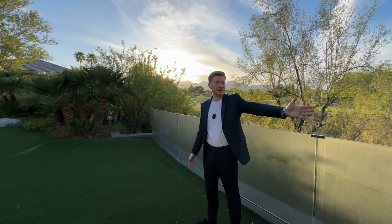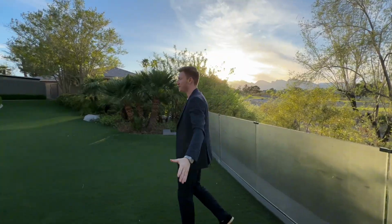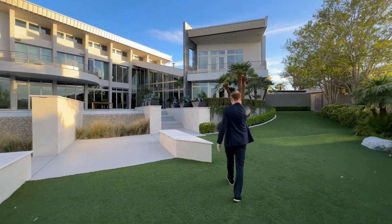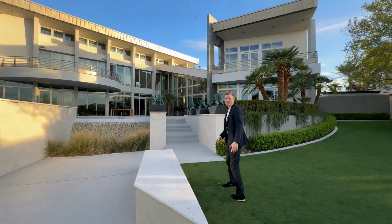Now on the far end, you're gonna have a trampoline, more trees to top it all off, and then I wanna bring everyone back up these stairs to go through those doors and check out the remaining bedrooms and loft space. So let's go there now.